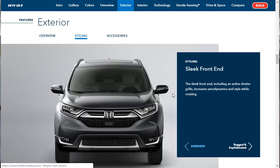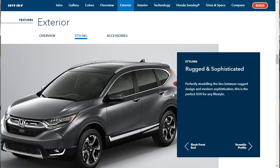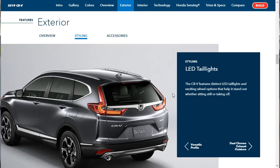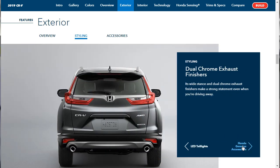So here they're telling us about the sleek front end, active shutter grille, which increases the aerodynamics and style while you're cruising. Here they're letting us know this is a perfect SUV for any lifestyle because it's both rugged and sophisticated, which I guess is required for a complete lifestyle. Here they're saying you look good no matter where you're at. Whether you're in the city or out in the country, you're going to look good, apparently, in a 2019 Honda CR-V from the side. Then we've got the LED taillights. They say they feature distinct LED taillights and exciting wheel options to help it stand out whether sitting still or taking off. Then we've got what? Dual chrome exhaust finishers. Don't confuse that with dual exhaust.